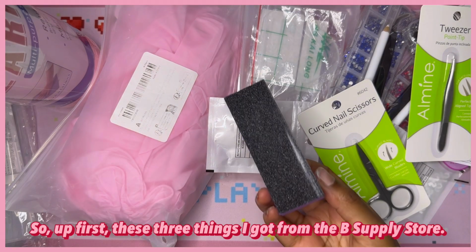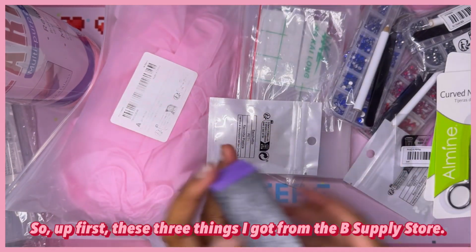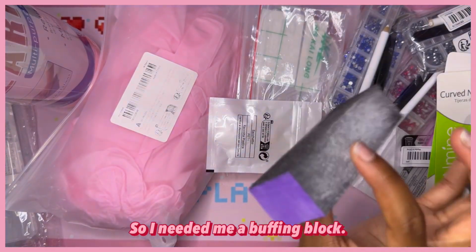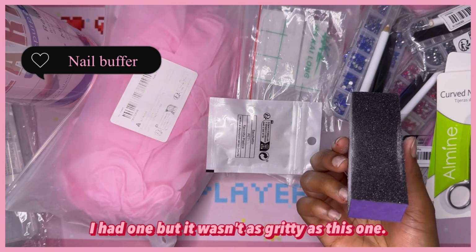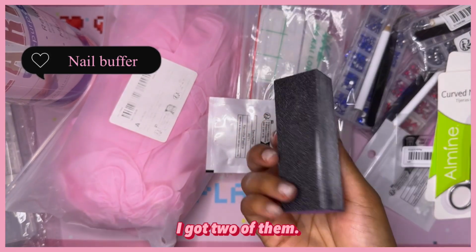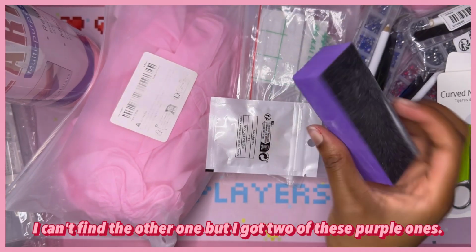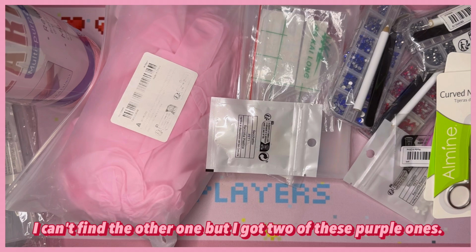So first, these three things I got from the beauty supply store. I needed me a buffing block. I had one, but it wasn't as gritty as this one, and I got two of them. I can't find the other one, but I got two of these purple ones.